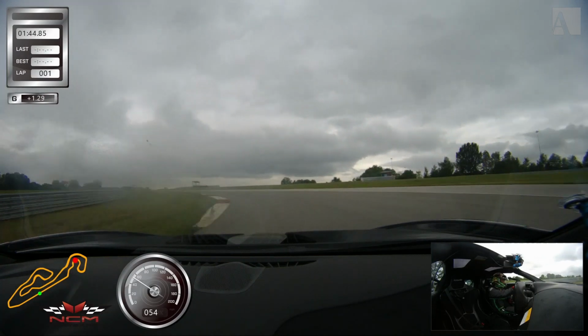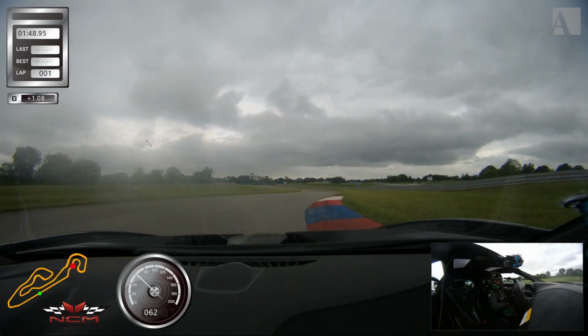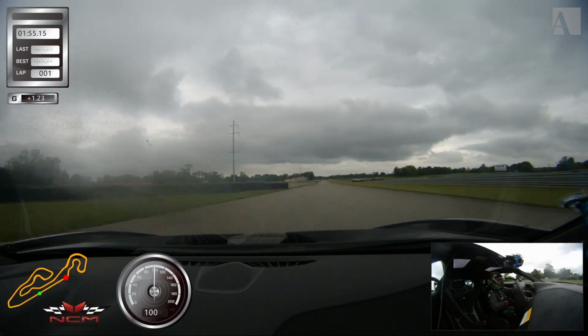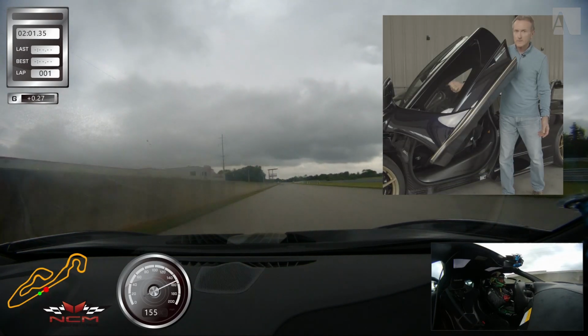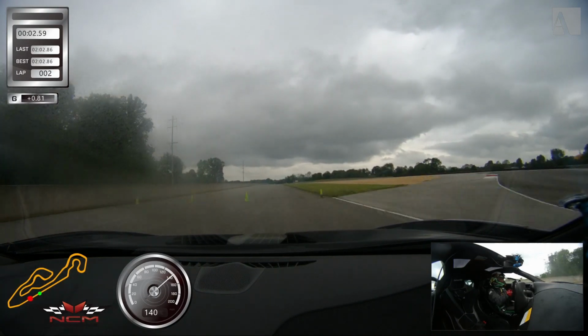It's just so much fun, but of course it doesn't have the grip, mechanical grip, because it's not on racing tires. Although the Pirelli Trofeo Rs do a stellar job, they are still a street tire. Now onto the straightaway, and you can see the panel on the side of you that makes it look a bit like you're in a Formula 1 car, which I think is what McLaren wanted to do.